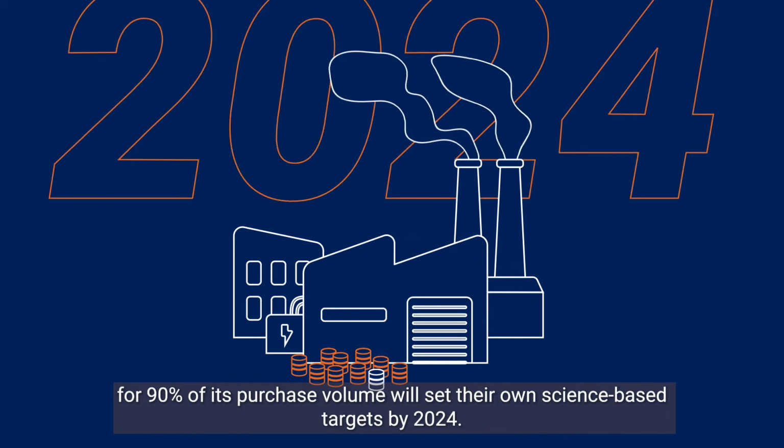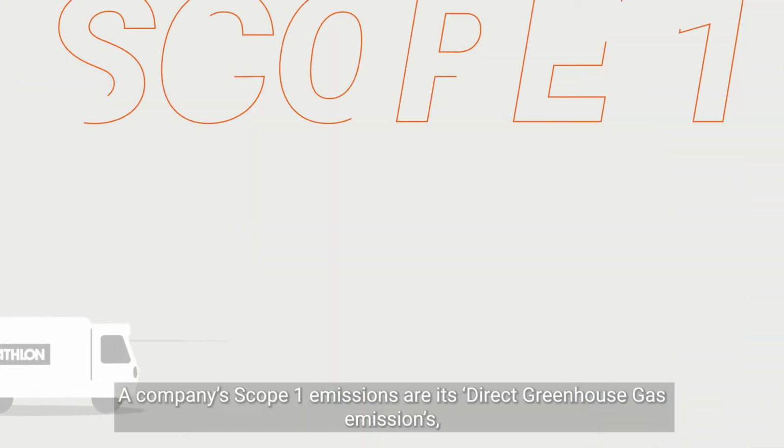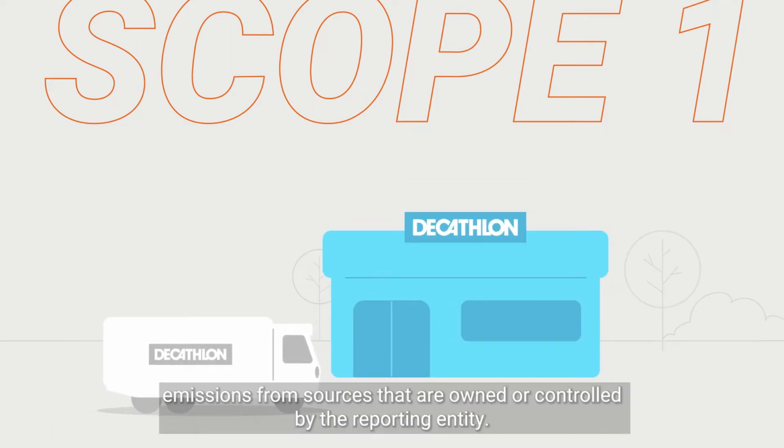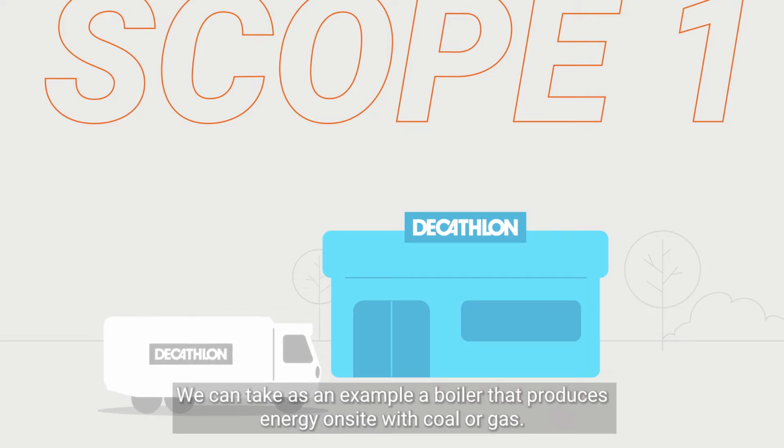A company's Scope 1 emissions are its direct greenhouse gas emissions, emissions from sources that are owned or controlled by the reporting entity. We can take as an example a boiler that produces energy on-site with coal or gas.